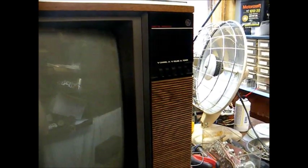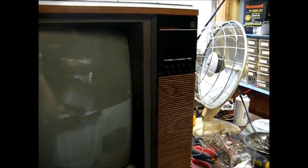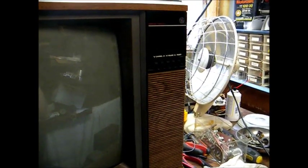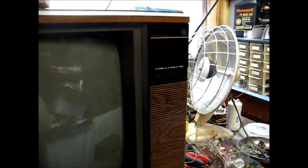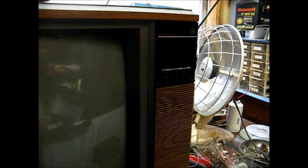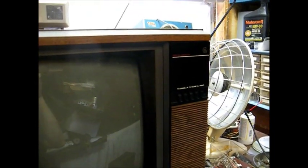I talked to the lady running the sale, and we got to talking about how hard it is to get rid of used TVs, and I asked her what she would take for it, and she said, what about $12? So I said, okay, I'll take it. I need it like I need a hole in the head, but for $12, I'll take it.